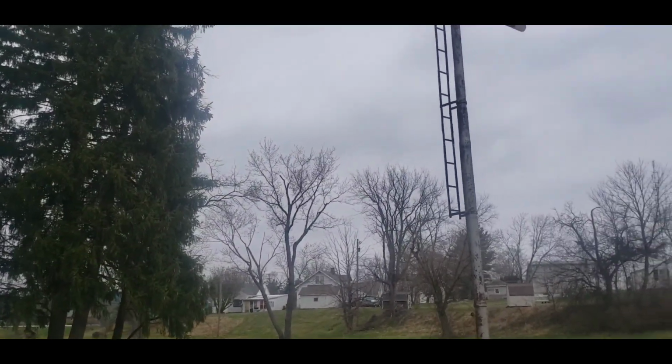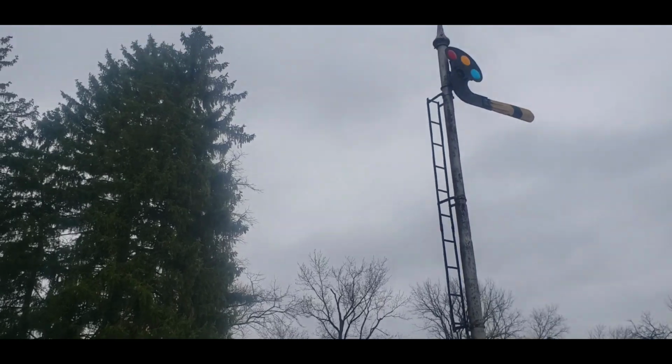Then look at this thing. Here's some pieces of railroad artifact.